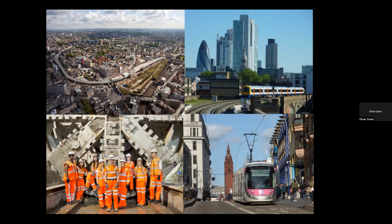Although I'm not going to talk about places elsewhere, the bottom right I've put in because I think there are a number of things which have been pioneered in London, which have been copied in the last year or so, with new overground lines in other cities.